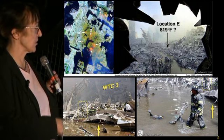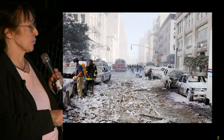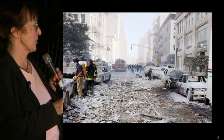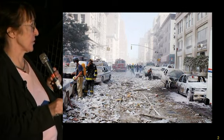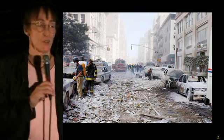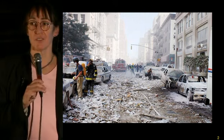Let's look again. All this unburned paper. This is West Broadway, which I call the swamp. Look at these toasted cars. The trees are not toasted. The buildings are not toasted. The traffic lights aren't toasted. Only the vehicles.